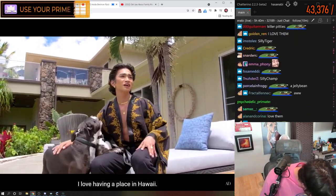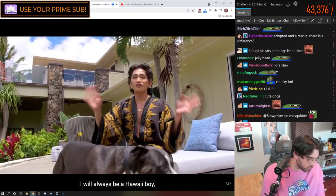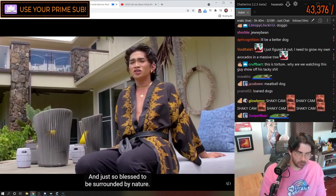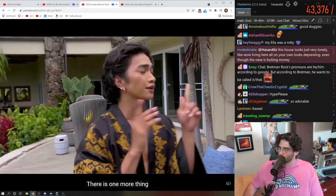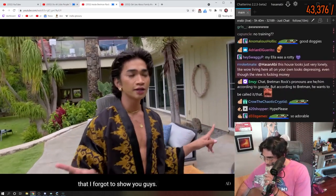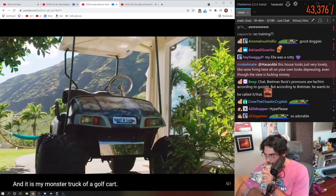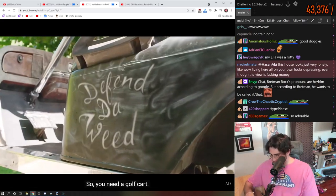I love having a place in Hawaii. I will always be a Hawaii boy. I'll always be an island boy. And just so blessed to be surrounded by nature and kind, nice, amazing people. There is one more thing that I forgot to show you guys, and it is my monster truck of a golf cart. Girl, getting the mail is a task. So you need a golf cart.